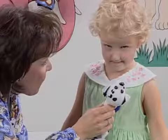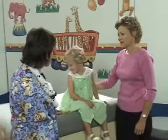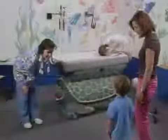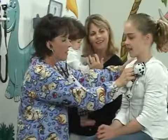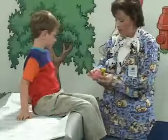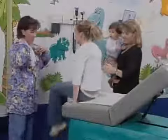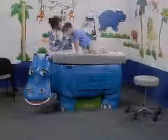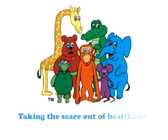With Pedia Pals, you'll generate positive, lasting impressions about going to the doctor. You'll be able to spend more time with your patient and parents, raising the level of your healthcare. And that will build your business through patient retention and referrals. Pedia Pals, taking the scare out of healthcare.